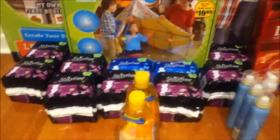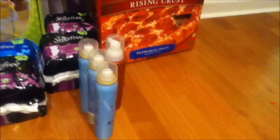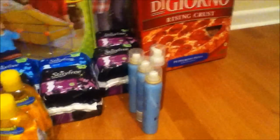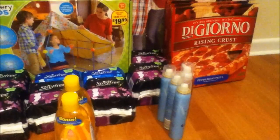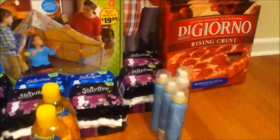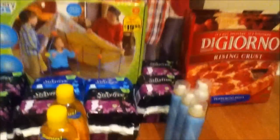So this transaction was at store number 2. They did lower every single coupon, including the DiGiorno and all the Stay Free pads. She didn't even scan them, she just typed it in manually. So I was really upset because instead of paying $6.51, I was supposed to pay pretty much just taxes, maybe everything under $3. That didn't work out, but it's okay. At the end of the day, I end up winning because I'm going to get back beauty bucks. So that's totally fine with me.